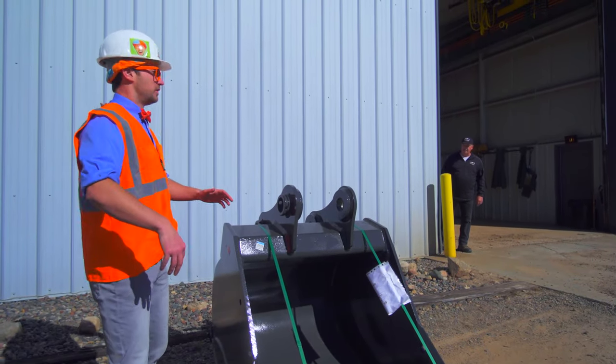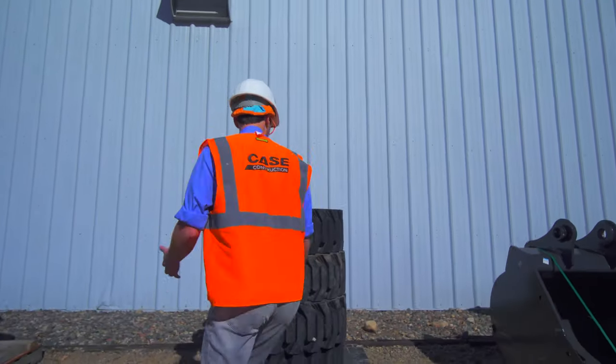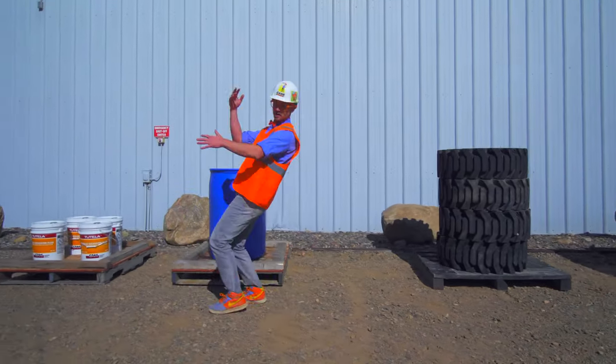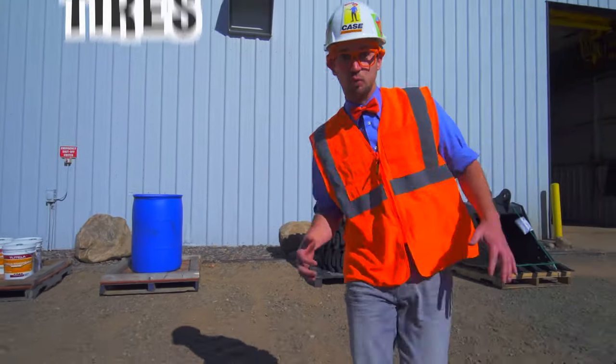Hey, Blippi, who are you talking to? Get back to work. Okay, did you hear that? We need to hurry and get back to work or else we're gonna get in trouble. Okay, how about, let's do the tires. Yeah, that seems like a good one.